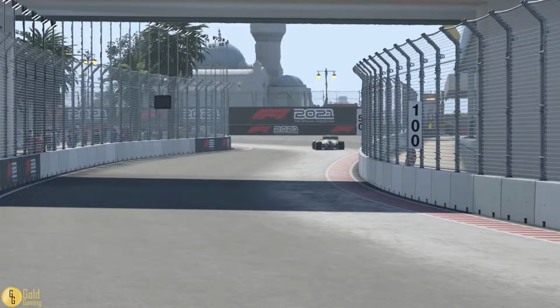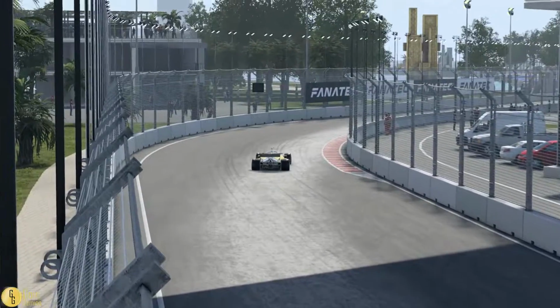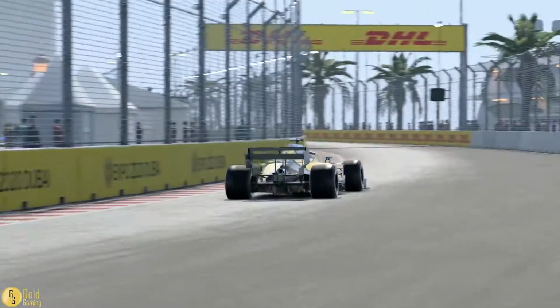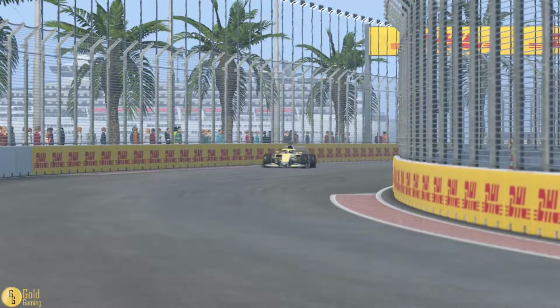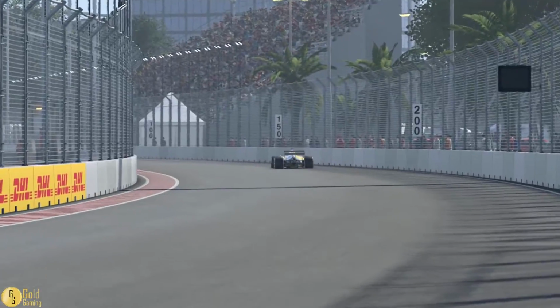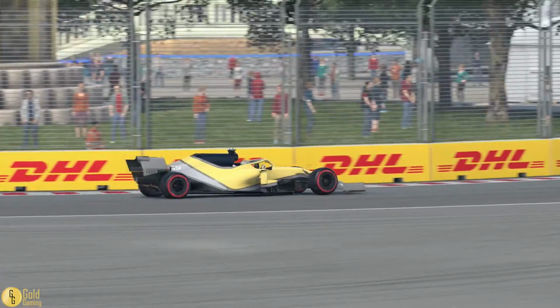I'm not really expecting great racing here. Overtaking is going to be hard. The high-speed corners are going to create a lot of dirty air, making it difficult to follow. But with a brand new track and little runoff, it makes the chance of a safety car seem high, so hopefully that can spice the race up a bit.